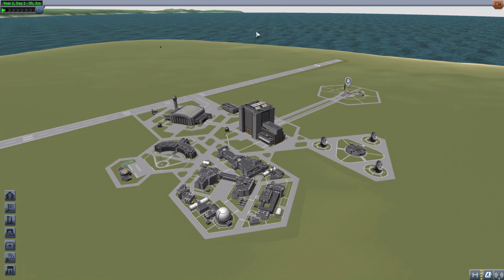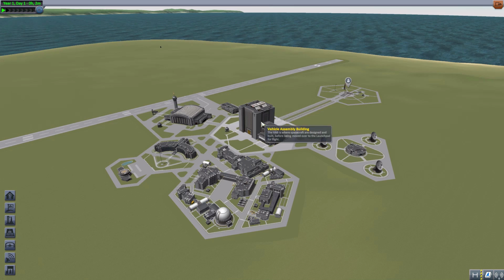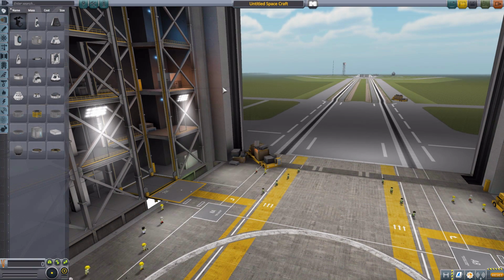So far we've looked at electrical engines, generators, solar panels, structural pieces, and now finally we get to some command pods and orbital maneuvering engines and things along that variety, and it is pretty awesome. So let's jump right on into the VAB and have a look at what all we do have on hand.